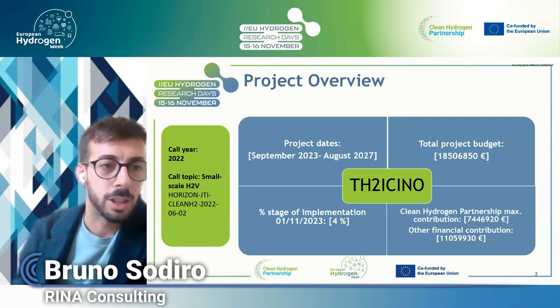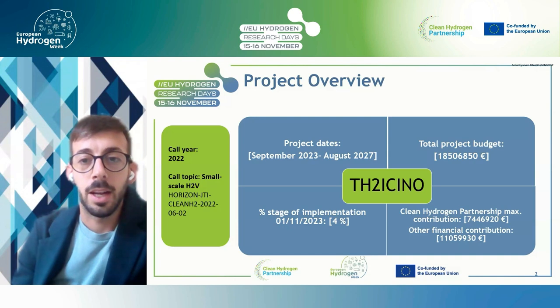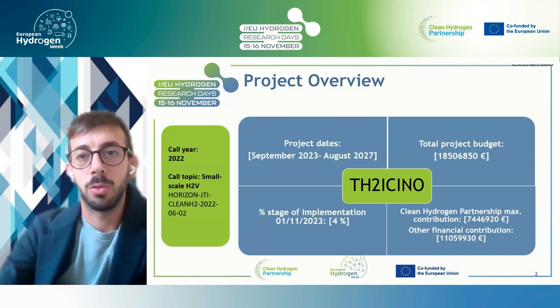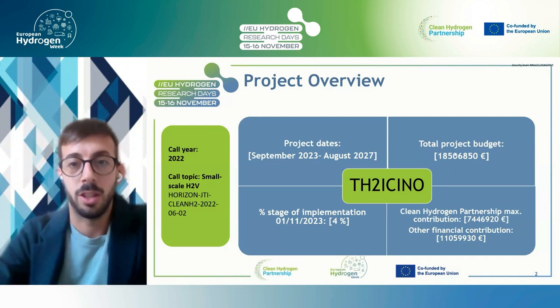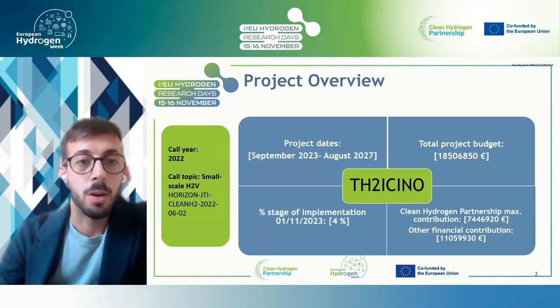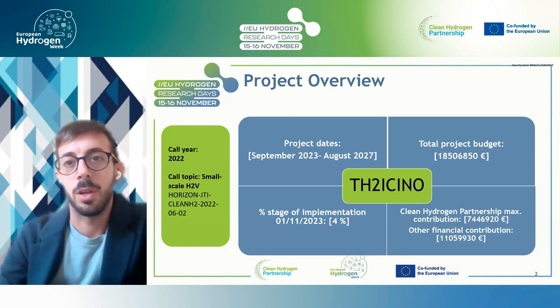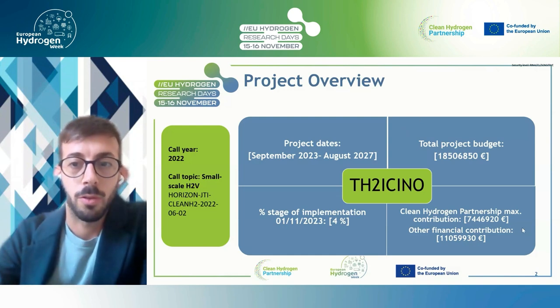Ticino is a small-scale hydrogen valley that was funded under the last call of 2022. The maximum contribution of the project is the max grant, 7.4 million, with a total budget of 18 million, coming mainly from private sources. We just started in September, so we are quite new. We are in month three of our project.